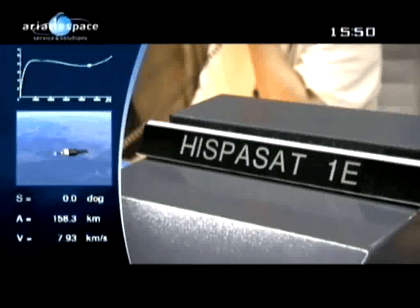Last year's experience with the launch of the Amazonas 2 satellite with the same Arianespace launcher was very positive. Good luck to all in this new joint project.